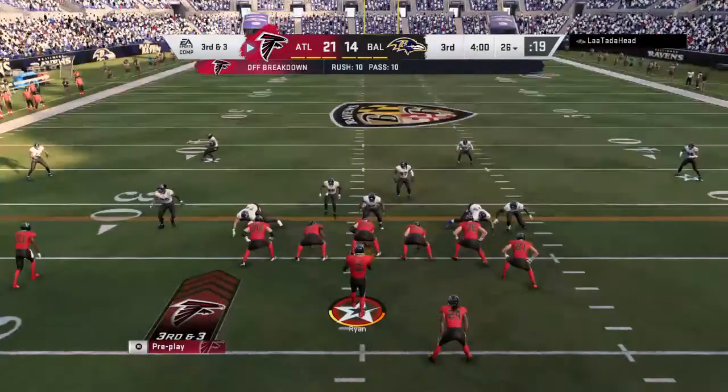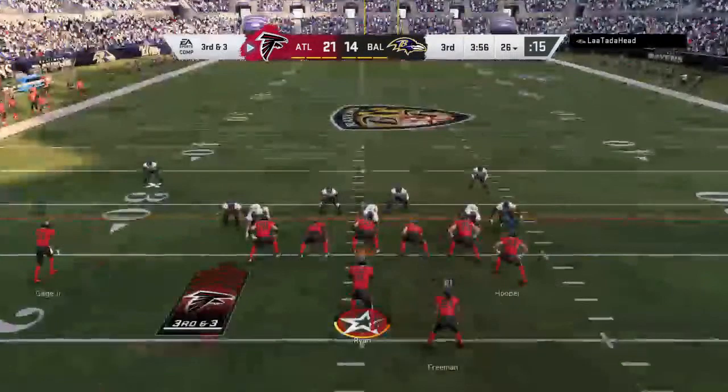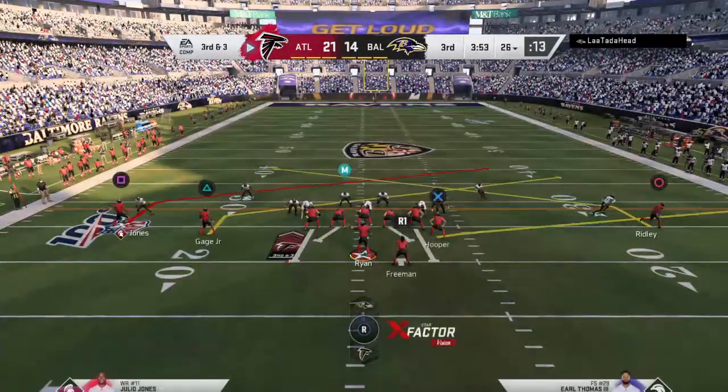Ready, 22. All day, every day, any day. Slam, any weapon.